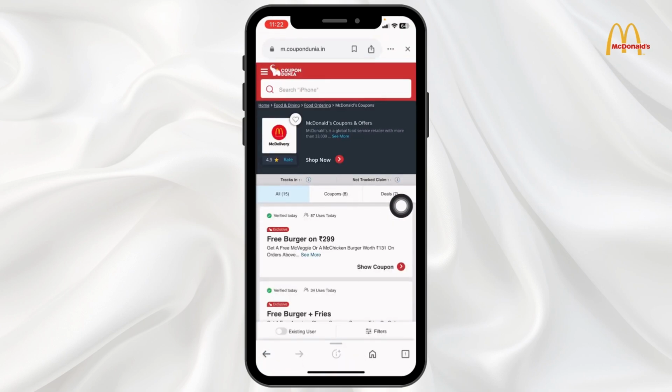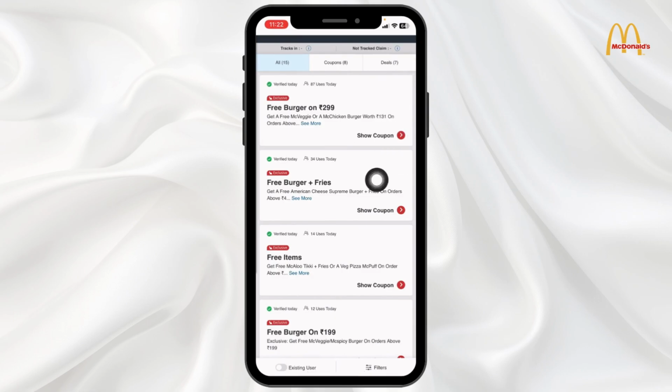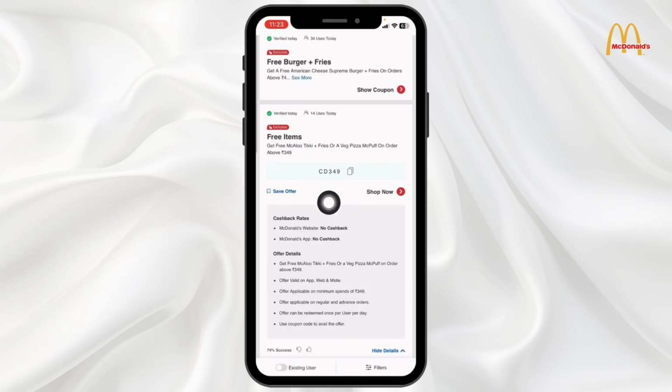Once you open it, you're gonna find great deals and offers. You can just scroll and check. Free burger, likewise free burger and fries, free items, and so on. If you're interested in any of the offers, click on the option of show coupon. So here's the coupon code.